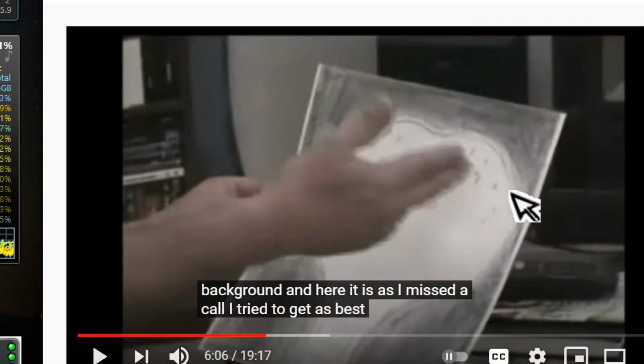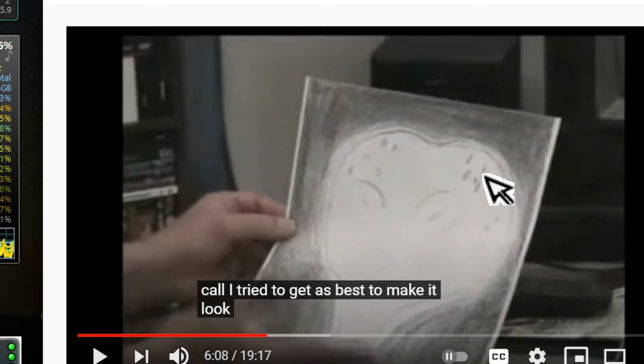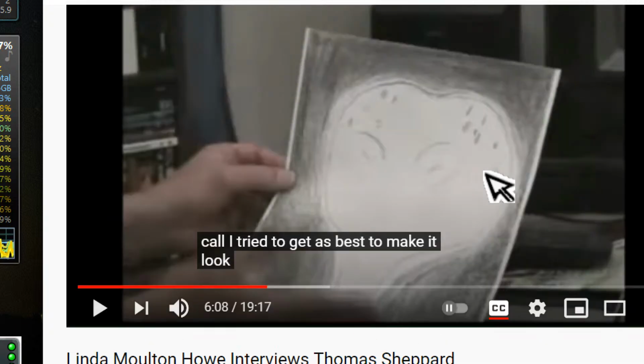Got little tiny eyes though, hasn't it? So what do you think to that? Doesn't have the really big eyes, which most abductees talk about.